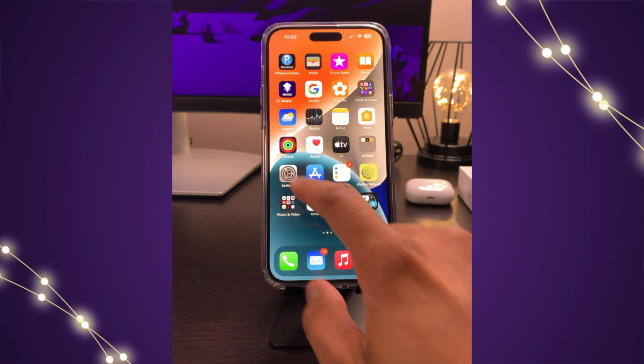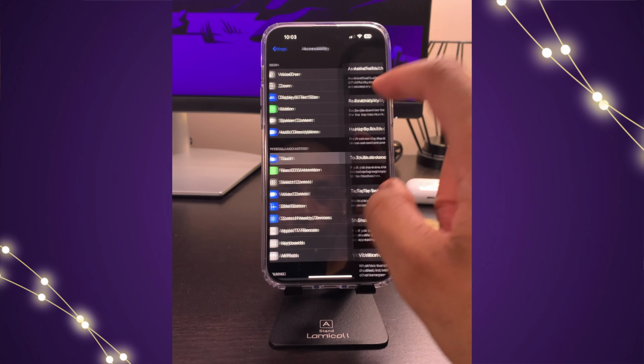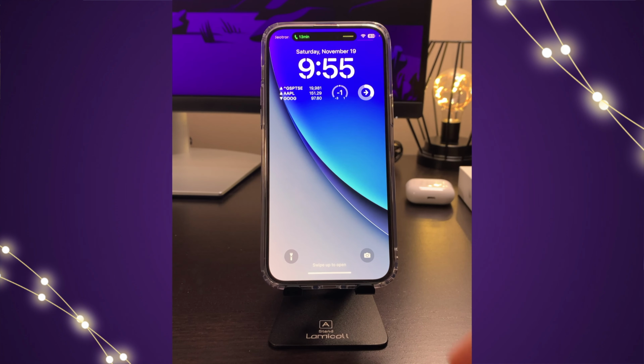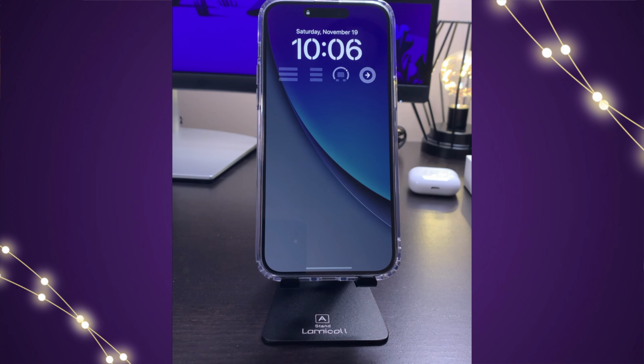Feature number 1. Go to your settings, then tap accessibility, scroll down, tap on touch, scroll down again and turn on prevent lock to end call. Now when you're on a call and you press the lock button to lock your screen, your call will not drop.